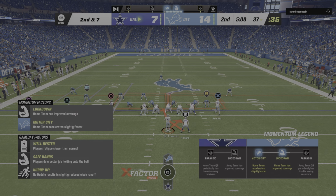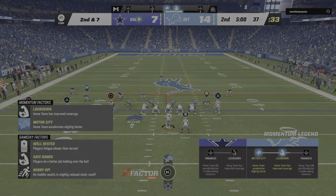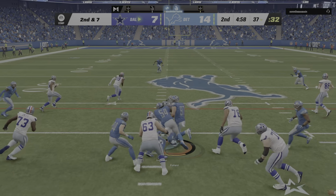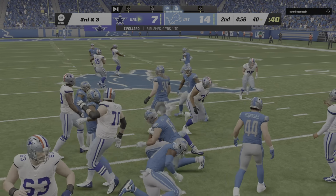This a 2nd and 7 from the 37. Here's Pollard again. And he'll take this one for about 4 up to the 40. Now, if you're a football guy, that's a pretty run because everyone is in sync right there. Obviously, the guy carrying the ball, but how about the people up front? Leverage, athleticism, they created some nice space for him.